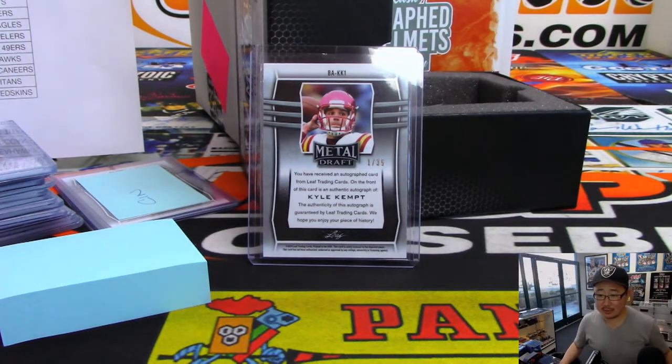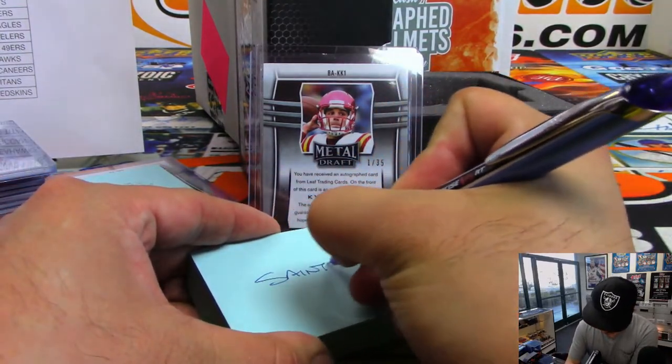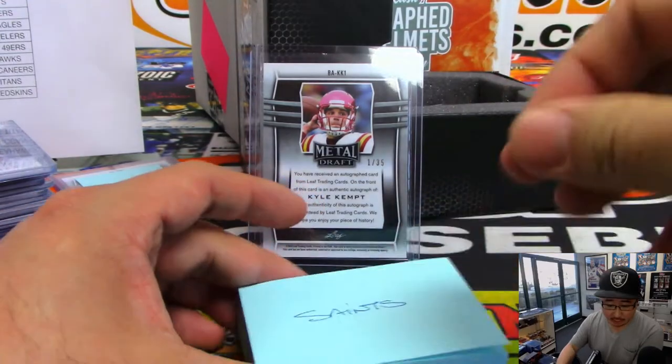Where's Kyle Kemp? I don't think he's drafted. So be proudly particular. Who's he currently with? Kyle Kemp is headed to New Orleans rookie minicamp. So that's the team he's associated with. There you go. That'll be for Drew Kerr and the Saints.